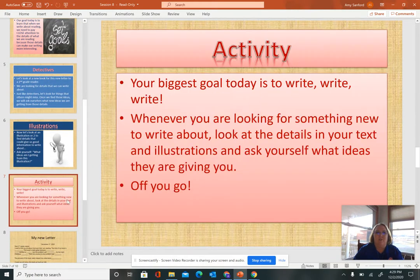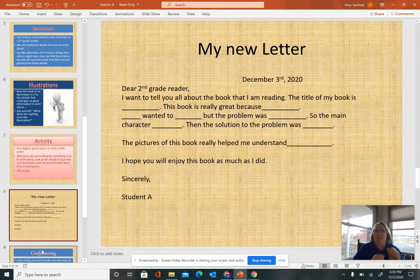And so I want to show you that our activity today, your biggest goal, is just to write. Whenever you are looking for something new to write about, look at the details of your text and illustrations and ask yourself, what ideas are they giving you? Okay. So here's a beginning of my letter. If you remember, we have a fun song about writing a letter, right? We have a heading. And so my heading is the date, December 3rd, 2020. We have a greeting, and the greeting is Dear Second Grade Reader. Then we start the body of our letter.